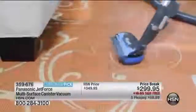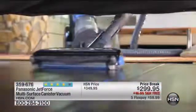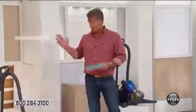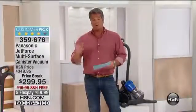It's got something we call JetForce technology. It never ever will lose suction on you. When you see the head design and how it can be manipulated, it gets the maximum clean edge to edge everywhere. It's easy to maneuver. It's lightweight on your hands because remember it's a canister vac, so the bulk of the weight of the machine is on the floor. You never have to deal with that.